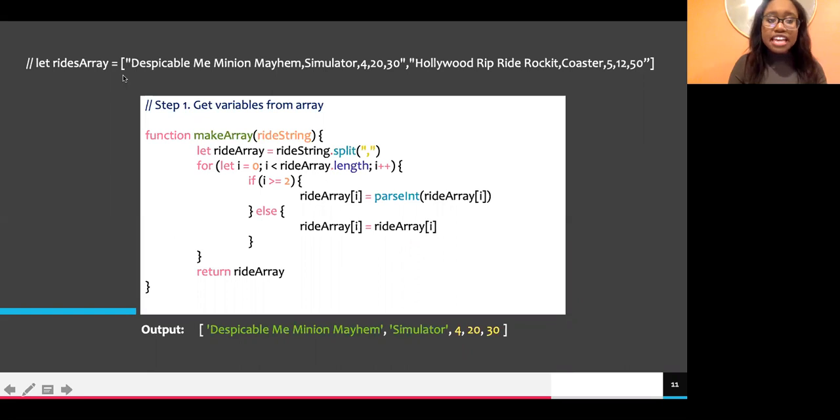So instead of getting the initial input of one large array with a bunch of strings, we get a large array and smaller arrays within that array. And now it's a lot easier to grab things and work with them.